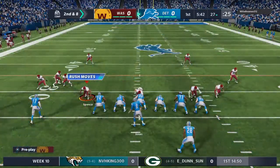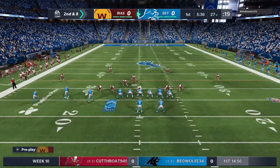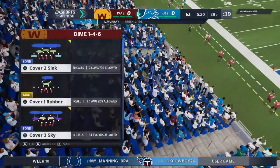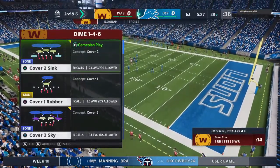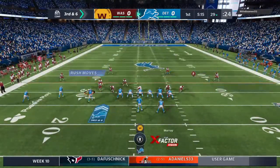The last run good for 2. Here's 2nd and 8. Now a first carry for Latavius Murray. Just a couple on the pickup there, and now it's 3rd down. Latavius Murray, the ball carrier. Emmanuel Ogbah brought him down. This defense looking for an early stop. This is 3rd down and 6.